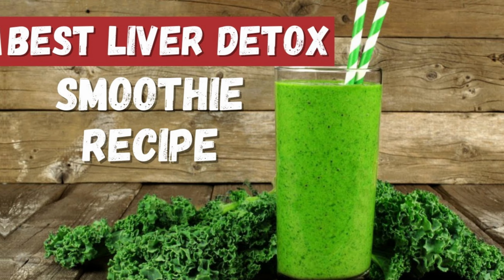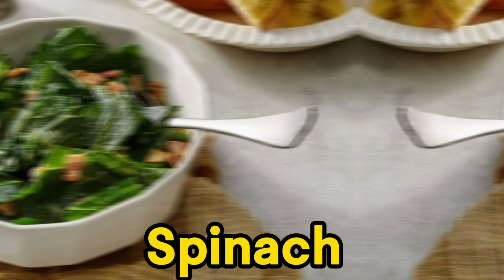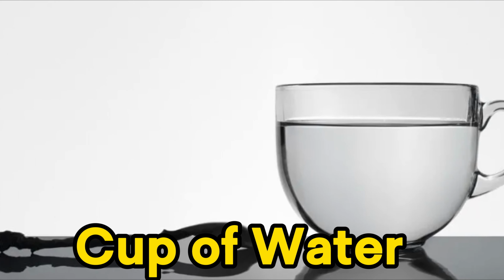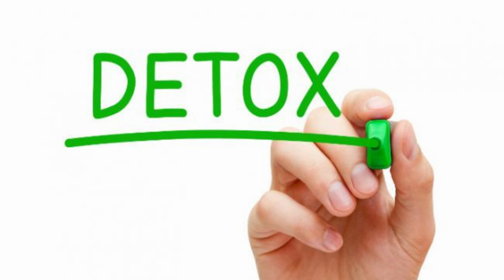Number 10. Liver cleansing smoothie recipe. Now, let's whip up a delicious liver cleansing smoothie. You'll need spinach, kale, a banana, half an avocado, a slice of ginger, and a cup of water. Blend it all together, and you've got a nutrient-packed detox treat.